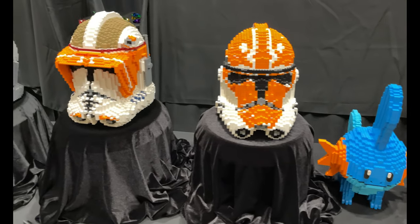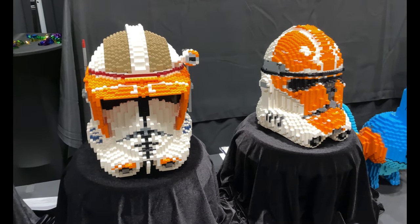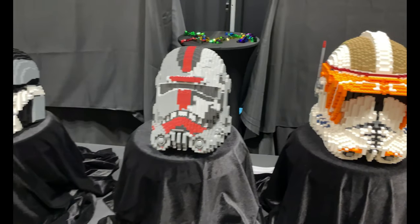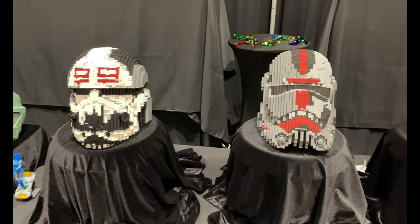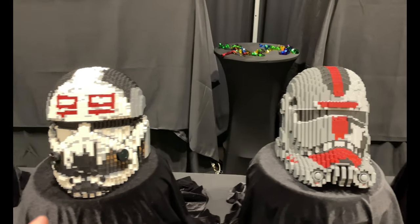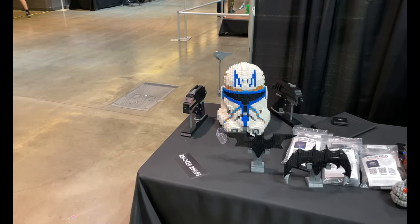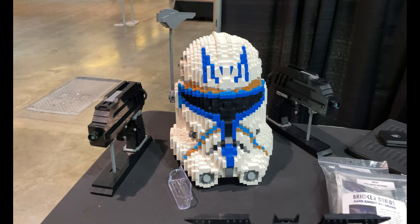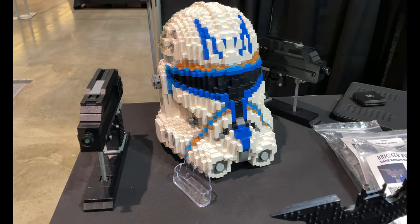We've got the 332nd, I think. I think that's the Ahsoka Trooper one. We've got Cody. And then these two I haven't seen before are Hunter and Wrecker from Bad Batch. Very, very cool. Nice shape to Wrecker's one here. Also got Rex over here with his two pistols. I just missed that one, but yeah, caught that when I was walking out. Really, really sweet.